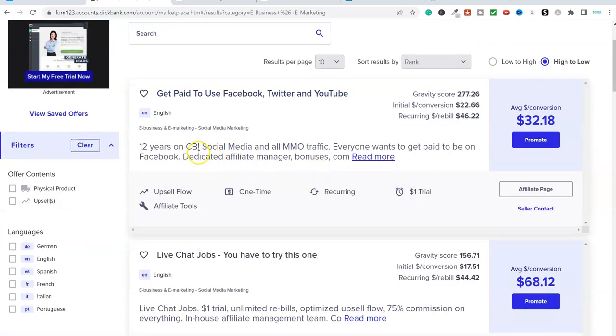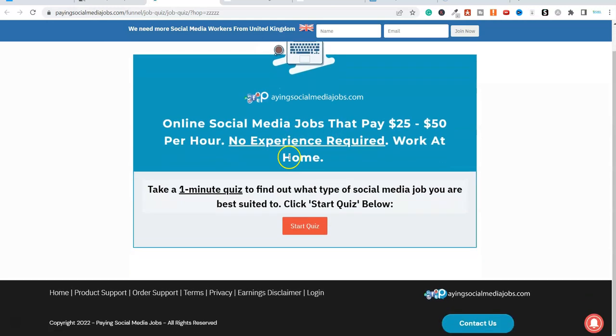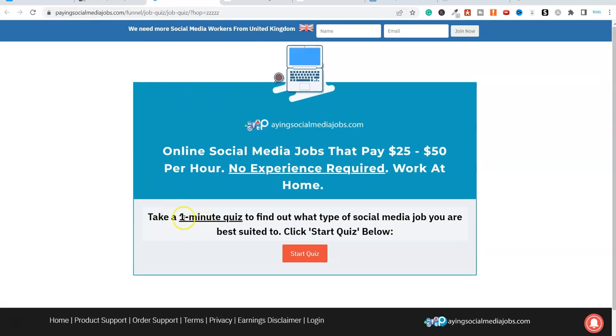So what does this say? It tells us a bit more about the product. First of all, I'm going to do two things. I'm going to right click and open this up into a new tab, which takes me over here. So this is the sales page for the product, straightforward and simple. And look, it says here, take a 1-minute quiz to find out what type of social media job you are best suited to. Click to start the quiz below.